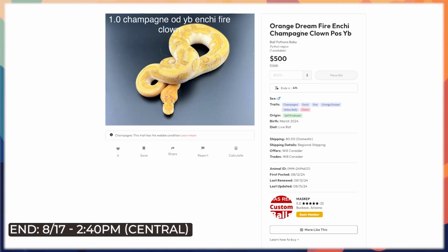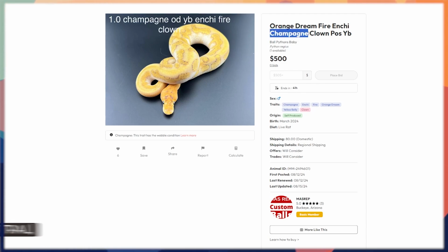Moving right along to this Orange Dream Fire Enchi Champagne Clown, which is possible Yellowbelly. Now, I have never put a champagne in here because champagnes, I feel like the epitome of chaos when it comes to ball pythons. You get champagne in most combos and champagne conquers the whole thing. It is so unbelievably powerful. Also, you got to be careful what you pair it to.